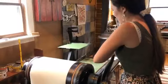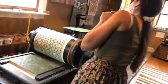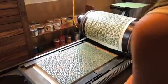And all right, last print. I'll go a little faster on this one. Try not to get as stuck. Oh my goodness. You can do it. I think you messed up the foot pedal in the opposite way. Yes, you did it. All right. Awesome. There it is.